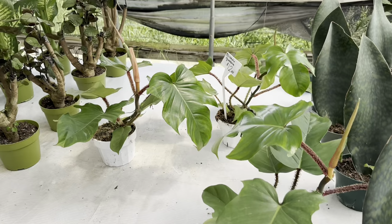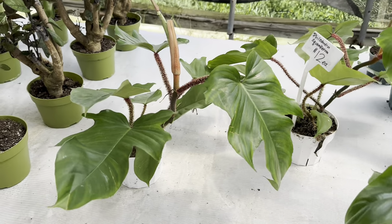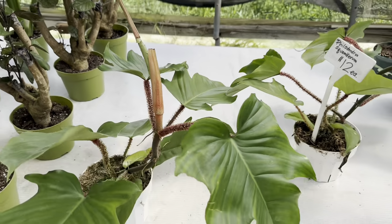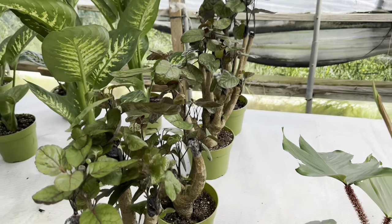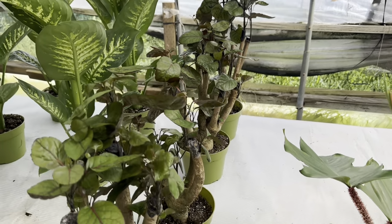$12 for the 6-inch Philodendron Squamiferum. This one's really nice. That leaf is gonna be nice and big. $14 each for these Fabian Aralias. These are really cute. They look really pretty potted up.